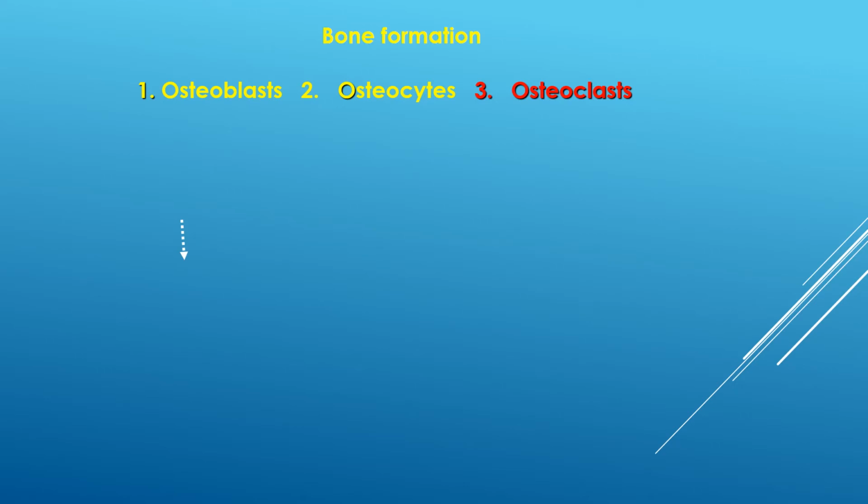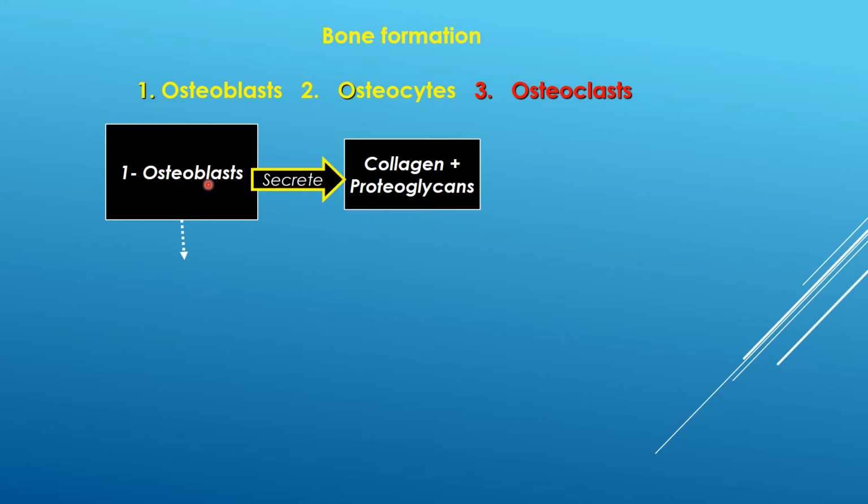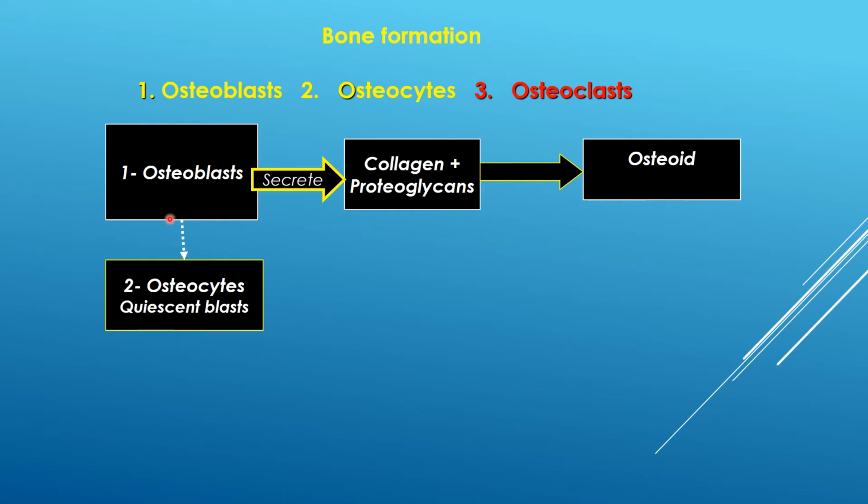When we speak about the bone, as we said, there are 3 important cell types: the osteoblasts, osteocytes, and osteoclasts. What are the osteoblasts and osteocytes? The osteoblasts are the cells that form the bone by secreting collagen and proteoglycans, which form the soft tissue of the bone, which we call osteoid. So this is the soft part of the bone. Some of these osteoblasts migrate inside the bone and stay quiescent, or inactive, and we call them osteocytes. So the osteocyte is the quiescent form of the osteoblast, which is found inside the bone. And osteoblasts are mainly found near the periosteum.